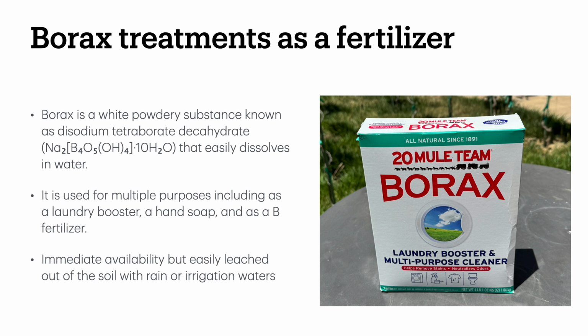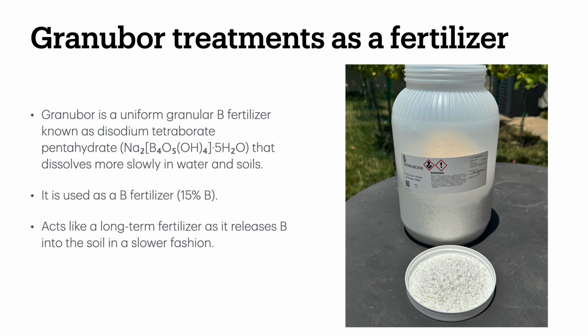Borax is a white powdery substance known as disodium tetraborate decahydrate, and this easily dissolves in water. It has multiple purposes, including being used as a laundry booster, as in this box here, or as a hand soap, and as a boron fertilizer. It is immediately available in the soil, but is easily leached out of the soil with rain or irrigation waters. The other treatment is called Granubor.